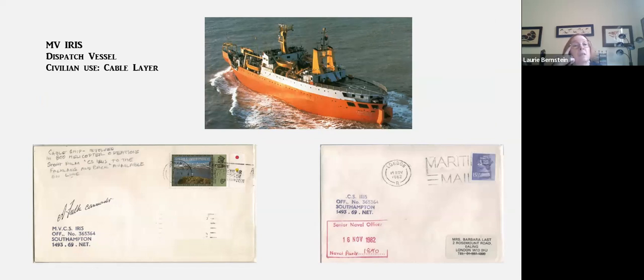The Iris is used as a dispatch vessel. It's a British Telecom shipping line. Carried essential stores, personnel, and mail. You can see somebody actually put together the helicopter operations in a short film that you can see online, which I actually didn't go looking for. So I don't know if that's still up or not. And over here we have what naval party it was under when it was there.